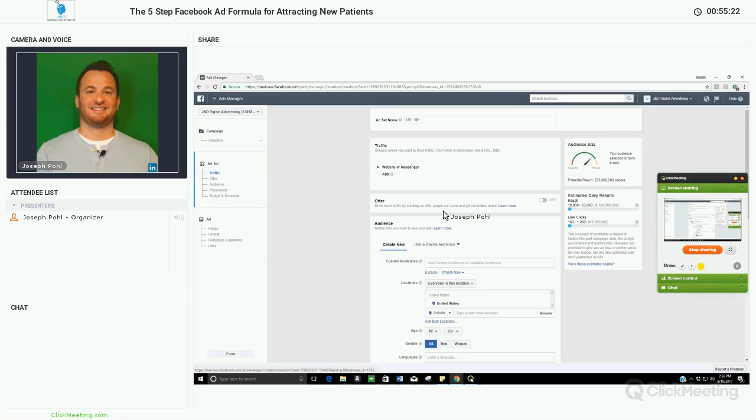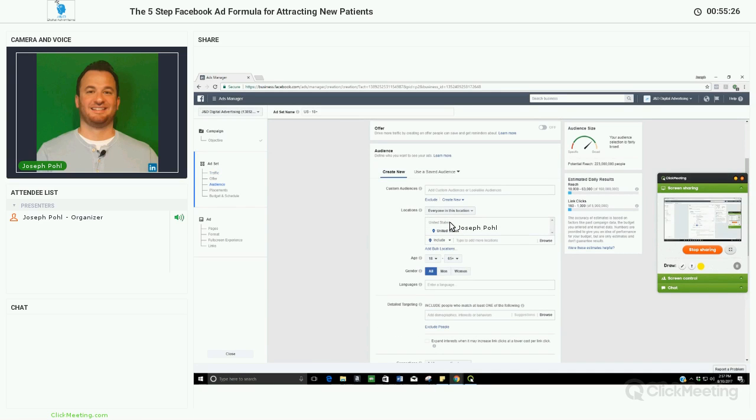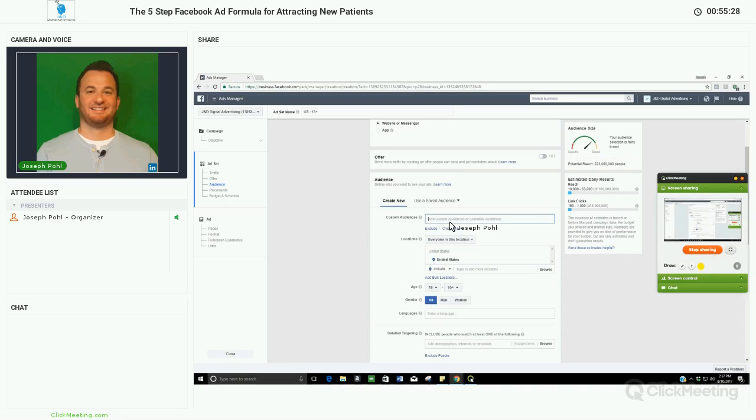So this will be where you use the custom audience. So when we did the video views and you're going to be targeting local people, it's going to be a little bit broader because you haven't built that custom audience in yet. So with video views, you're going to have to go based on location, narrow it down to city, whatever city you're located in within a 25-mile radius.